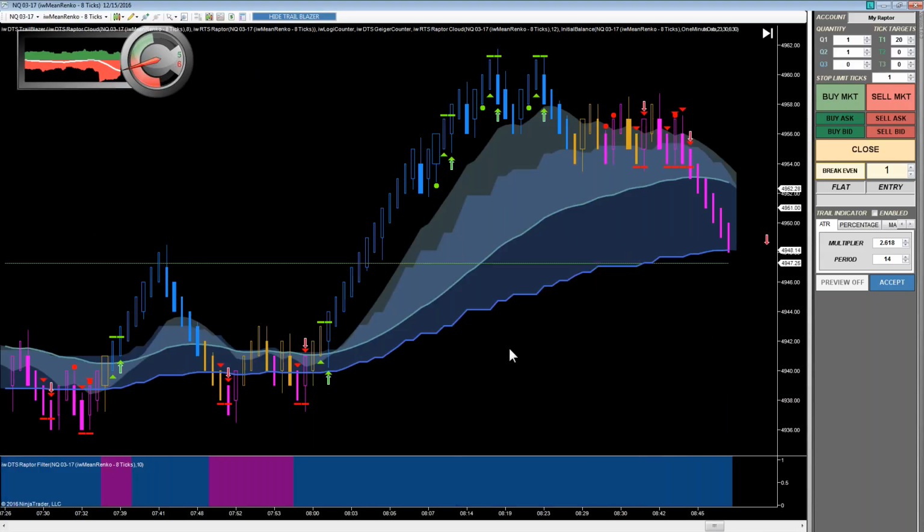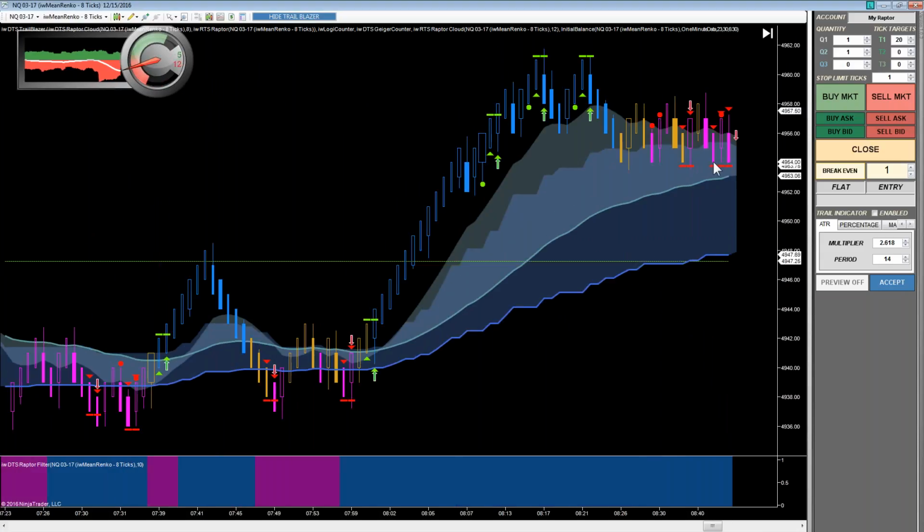A very strong signal on the Raptor as well, which will tend to occur in the cloud, is the soft edge buy or soft edge sell. So in an uptrend, we're going to have a soft edge sell.